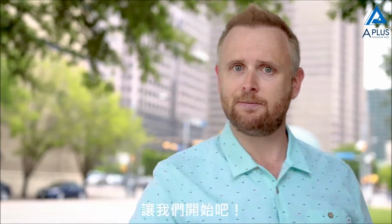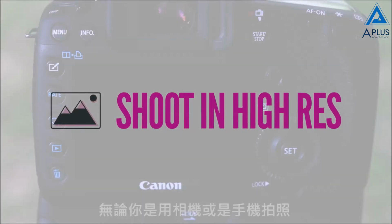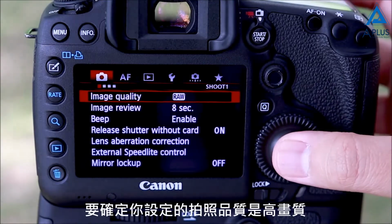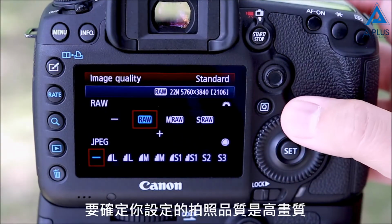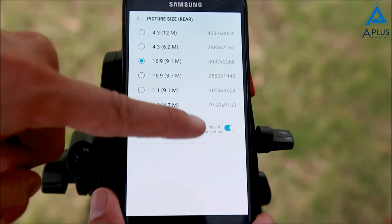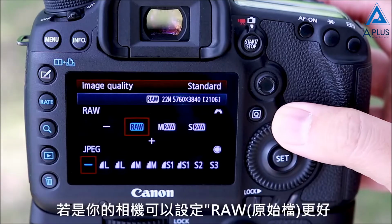Whether you're shooting with a DSLR camera or on your phone, make sure that you check the settings so that you're shooting in the highest resolution possible. This will allow for greater flexibility during editing. If your camera has the option to shoot in RAW, even better.